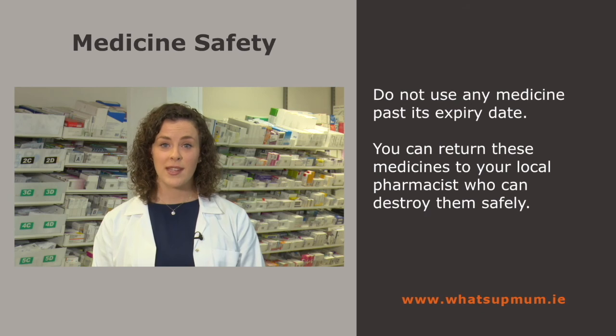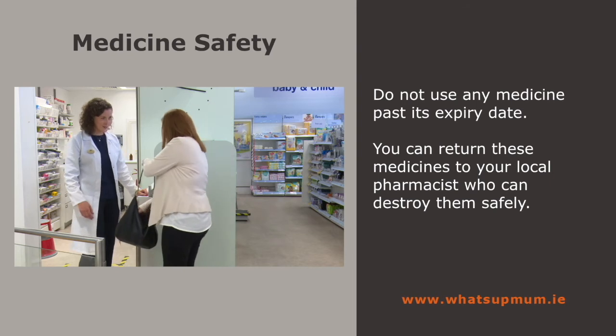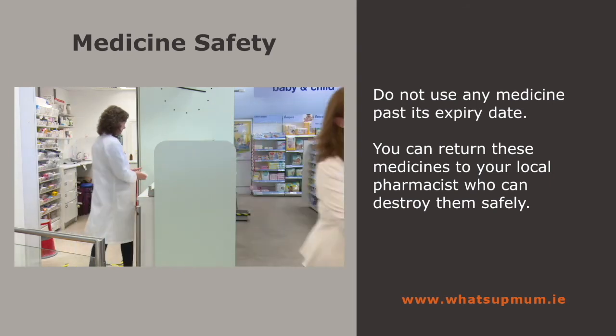Do not use any medicine past its expiry date, as it may not work as well and may be harmful. Don't destroy or throw out unused or out-of-date medicines yourself. Return them to your pharmacist who can destroy them safely.